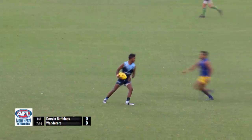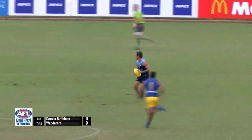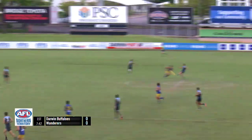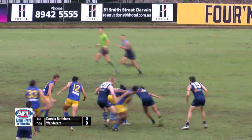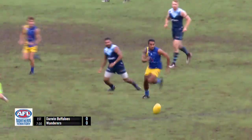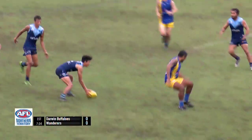Stokes. It's inside. Stevenson just pops it over the top. Here's Armat. One's up, puts the ball inside 50. Sambono flies. Pretty handy at ground level. Have a look at him, pops it out. But it's all Wanderers there. Just play soccer for the moment.